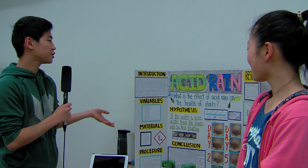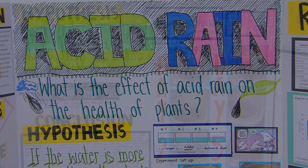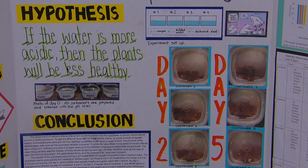I'm Iris from Port Moody Secondary. And I'm Albert, and I'm also from Port Moody Secondary School. And so in our project, we chose to do our experiment on acid rain. So we measured the effect of acid rain on the health of plants. And we conducted this through 2 experiments. And in both experiments, we found that acid rain severely damages our plants. And in both experiments, our plants with acid rain, which we modified with vinegar, both died after only 2 to 5 days.